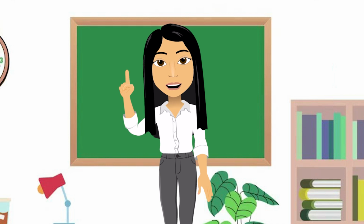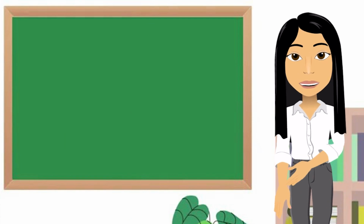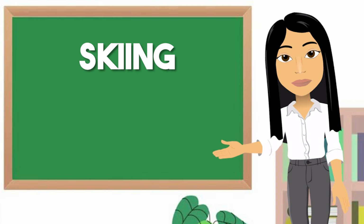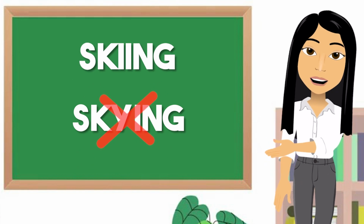Now, speaking of I's, don't forget to keep your eye out for exceptions. See what I did there? Yeah, in English, we even have exceptions to exceptions. And one of the most common is the word skiing. Ski plus ing becomes skiing. It's natural to want to write skying, but it's skiing with 2 I's.